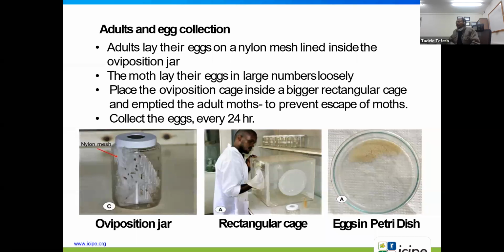And then when we collect the insects, we put this oviposition jar into another cage that we call a rectangular cage, because this helps us to avoid escaping of the moths when we open the lid of the oviposition jar. That is how we collect the eggs from the oviposition jar. The one at the center corner in the petri dish are the eggs collected from Corcyra cephalonica, and we usually collect eggs every 24 hours.